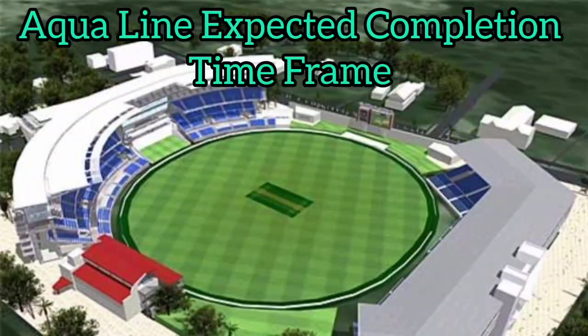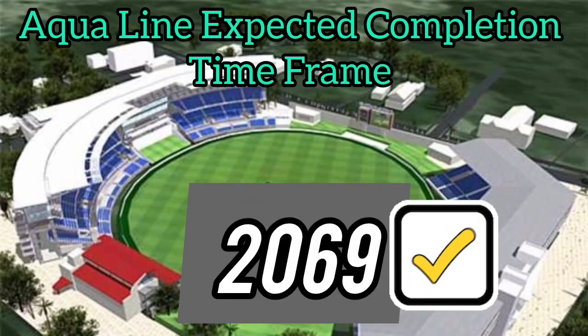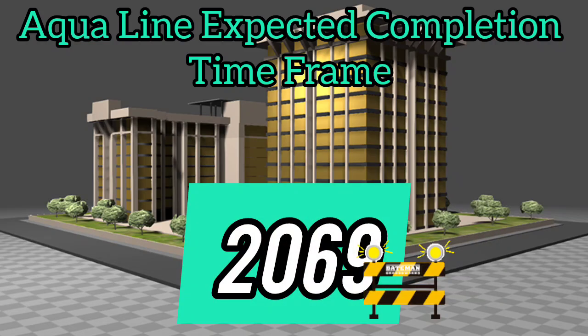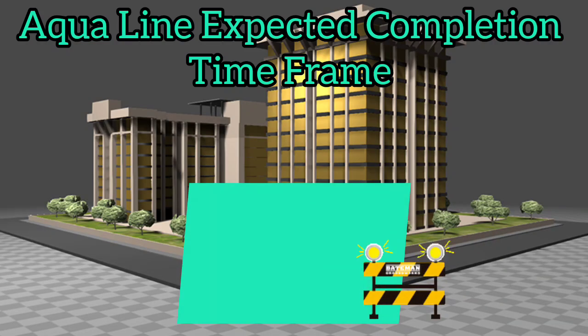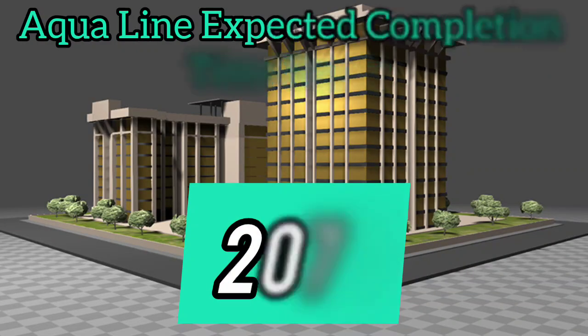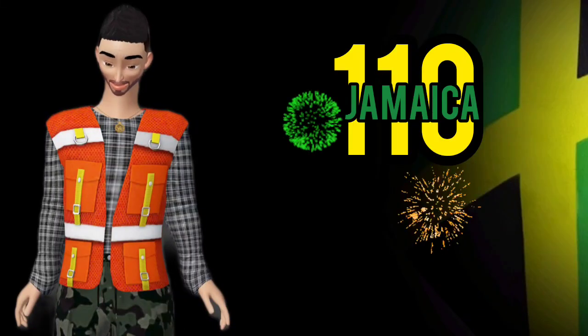Timeline of construction. The Silver Line is expected to be completed somewhere around 2069. I'm expecting that by that time we find the oil and we get rich, which means we can afford to build 2 lines at one time. So I'm expecting that the Aqua Line would begin construction right after the Silver Line is completed in 2069 and to be completed sometime around 2072. At that time, Jamaica turns 110.